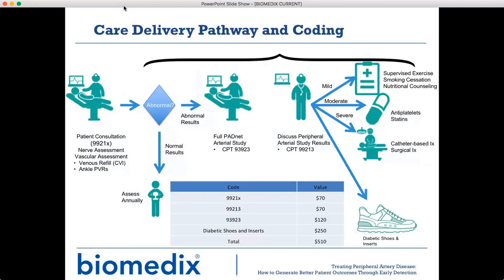So for patient consultation, you want to look at your patients from the beginning, our typical level 3, level 4, level 5 visit, depending on the complexity of the patient itself, and it should include evaluation of the skin and evaluation of their vascular supply, and you can do ankle PVRs. If they are normal, a regular follow-up based on their comorbidities. If they're abnormal, you should consider doing a full arterial study, and that CPT code is 93923, which you can bill for.